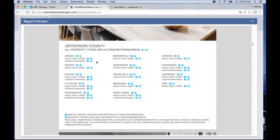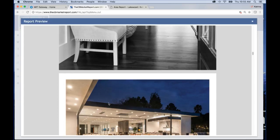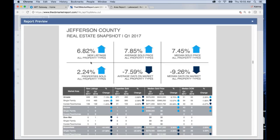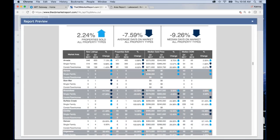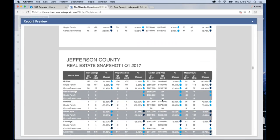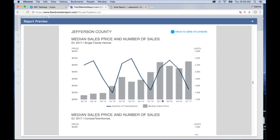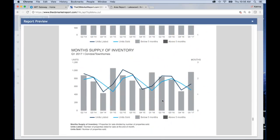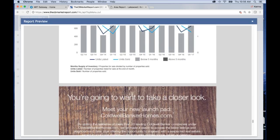Now, in Jefferson County, and I selected Lakewood, here are the different cities in Jefferson County that you are generating this report on. Okay, so you'll see Jefferson County, sorry, I'm scrolling around here. Real estate snapshot shows you the number of listings up, average sales price up, median sold price up, and so on and so forth. Average days on market down, and then it gets a little bit more granular, okay? So in 4 minutes, because I'm getting the hook, you can see how the quarterly report aggregates the information, graphs it out, it looks really cool, and so on, okay?